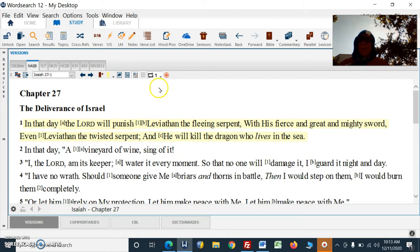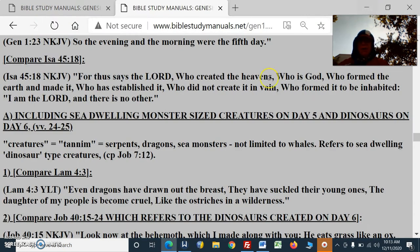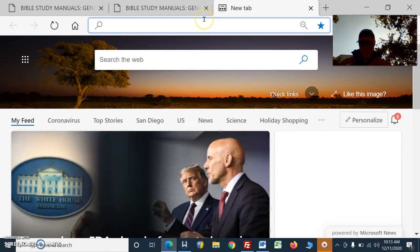So you have a number of references to this. It's not just one little place. And there's another place I could see. Well, let's take a look at that. I'm going to take a look at my website.